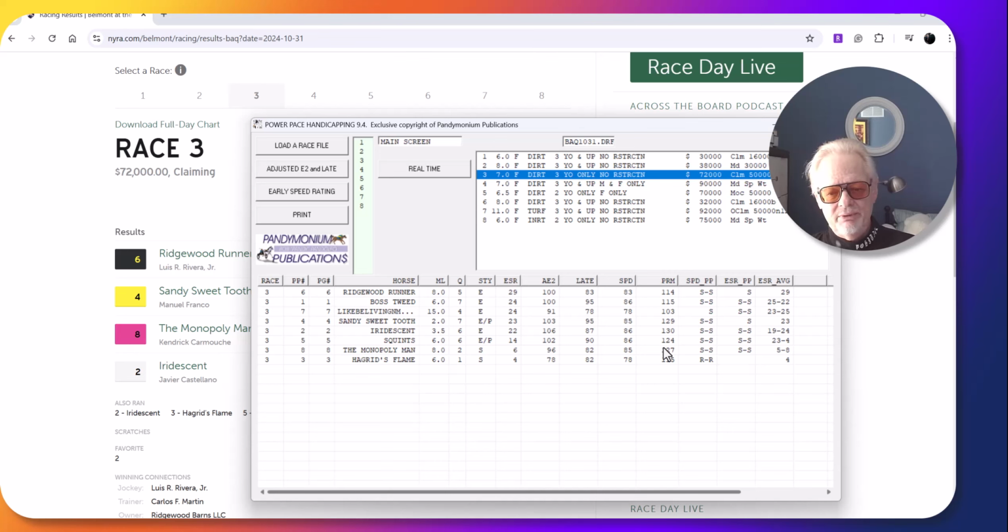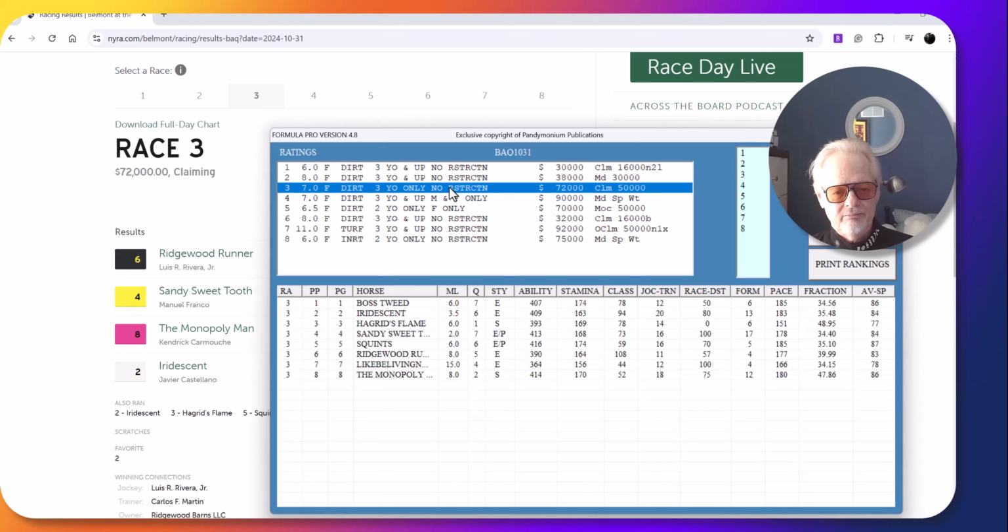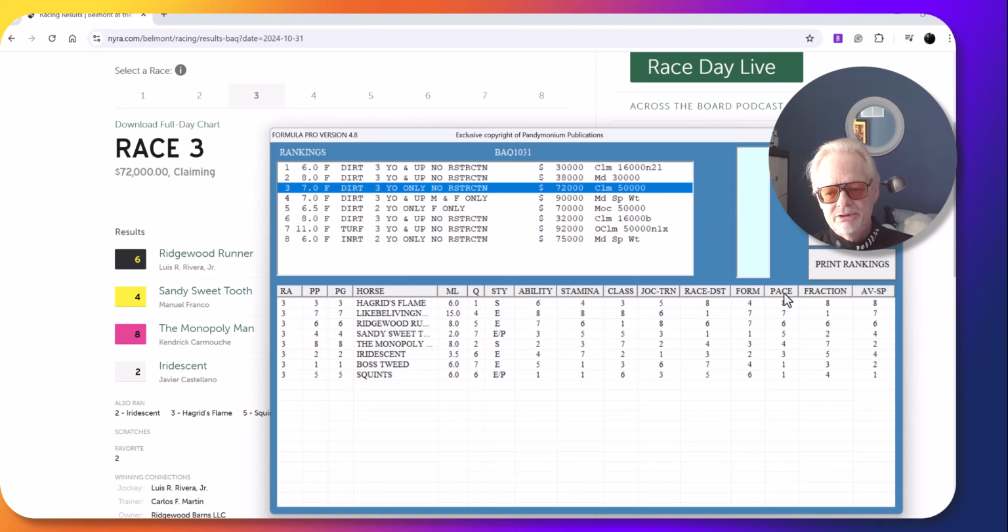His speed figure was competitive. The top speed figure was 86. He had an 83. This is a speed figure that's based on 2 performances. All these ratings are based on 2 performances. And Ridgewood Runner paid $36, as you can see here. If you look on Formula Pro in this race, the third race, and I sort on pace, you look down at Ridgewood Runner here.